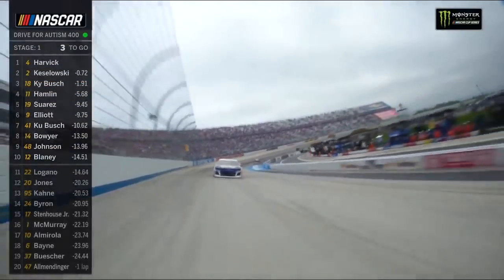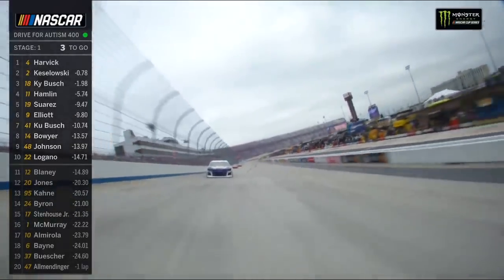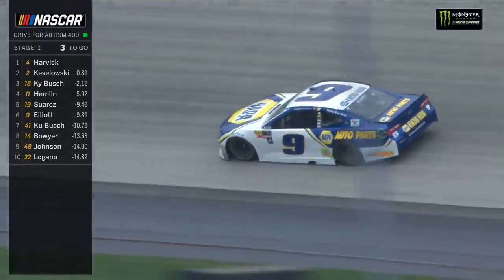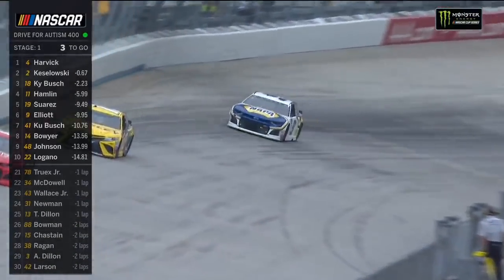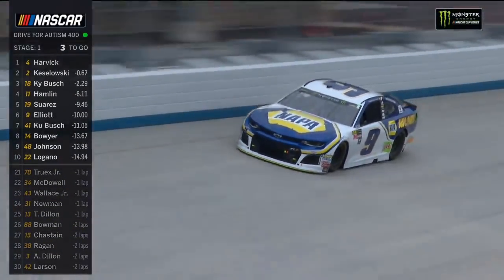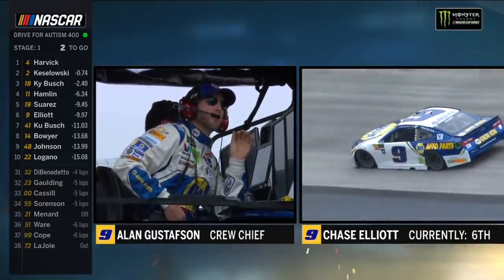Well, the 9 of Chase Elliott is nervous. They just told him, crew chief Alan Gustafson, we are very, very close. You've got to save. By the way, the 21, they had a loose wheel. They couldn't get the wheel off, so they had to go to the garage to fix it. Yeah, their last stop, they actually put a spacer on the right rear trying to get out of the reach of those bad threads. Obviously, it was not enough.